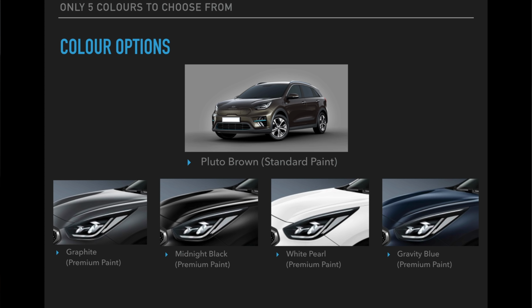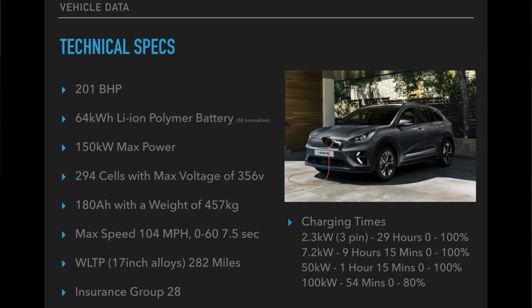So that's interesting. Then if you move on to the technical specifications, these should be quite well known, but I thought I'd confirm a few things. So 201 brake horsepower motor, coupled with a 64 kilowatt-hour usable polymer battery. So the battery is obviously slightly larger than 64 kilowatt-hours. This is the usable amount. I'm not sure what the actual capacity is, maybe 68, 70, something, I'm not sure.